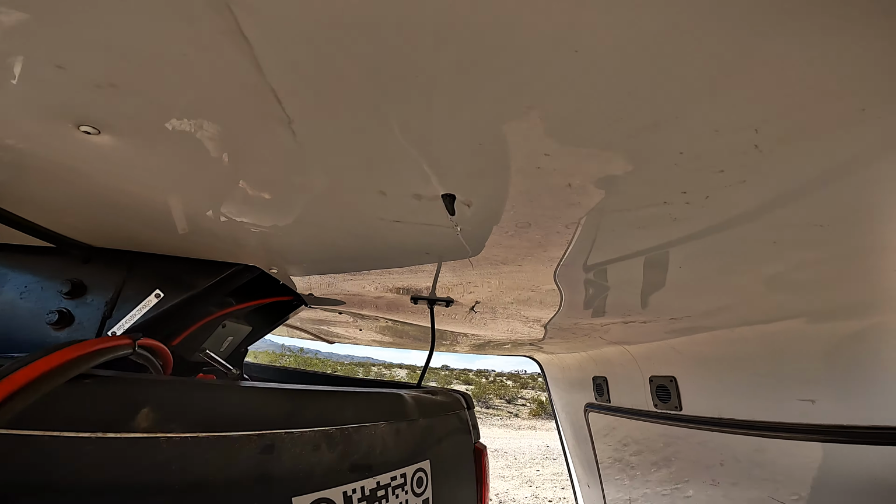All right, we're doing a little walk around, checking everything out before we hit the road after that crazy pull up that hill. And not only did I mess up the bed of the truck somehow, but I busted a rear spring hanger. This part right here is supposed to be welded right here. As you can see, it ain't there anymore.